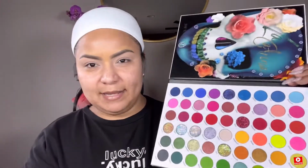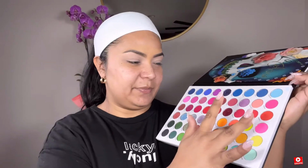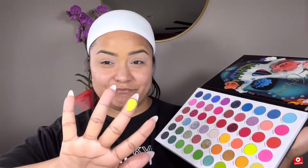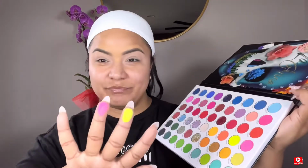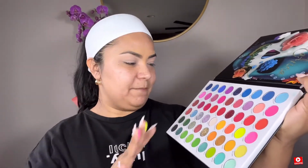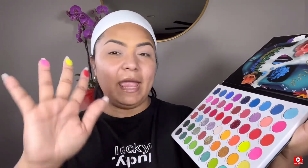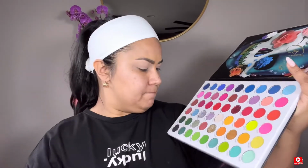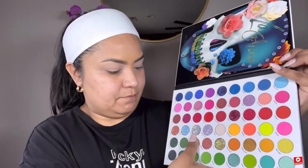I love this palette, but let me try some colors for y'all. Let me see which ones I should try. I'm gonna try this neon green for y'all. Look at this. I'm gonna also try this bright pink. I'm gonna also try this red, and I'm also gonna try this one right here, this glitter one.